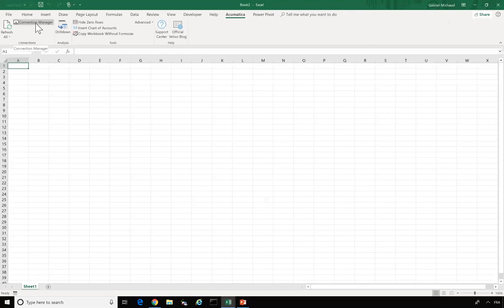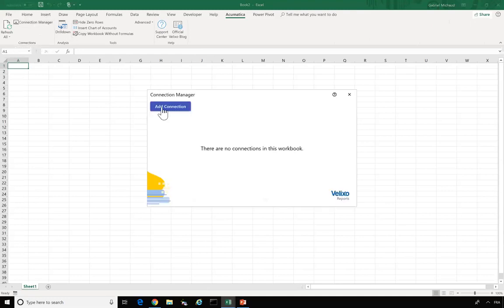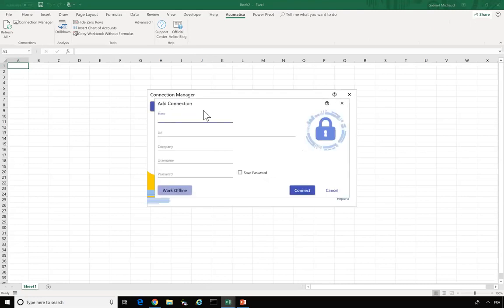I'm just going to connect to one Acumatica company. So from the connection manager, I will click add. This is where you would set up all your connections if you had multiple instances or tenants that you need to connect to. So let's click add. We'll call that demo. This is my Acumatica URL. This is my tenant name, my login, and my password.